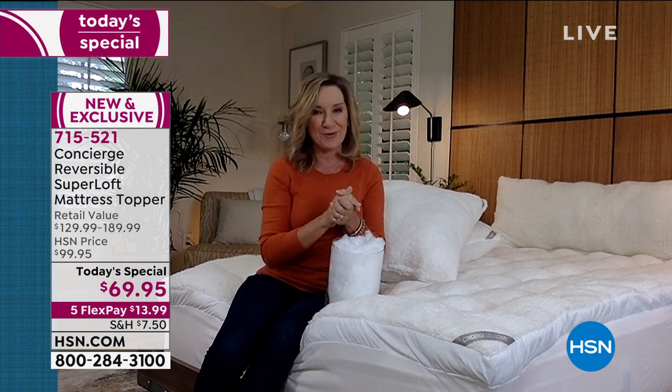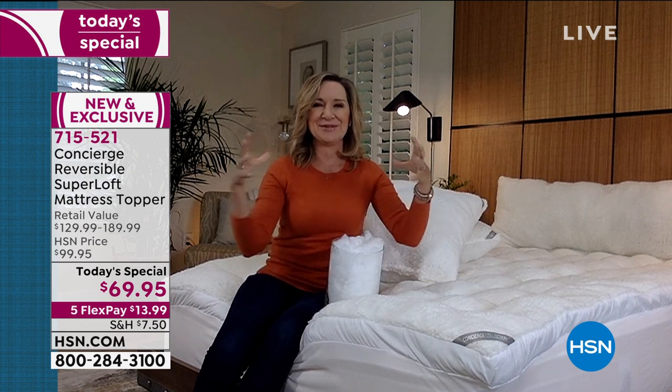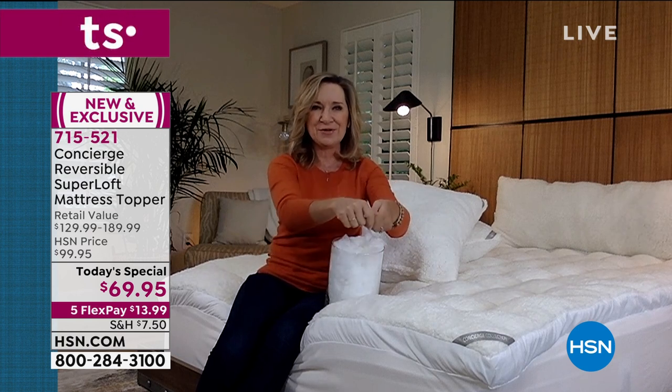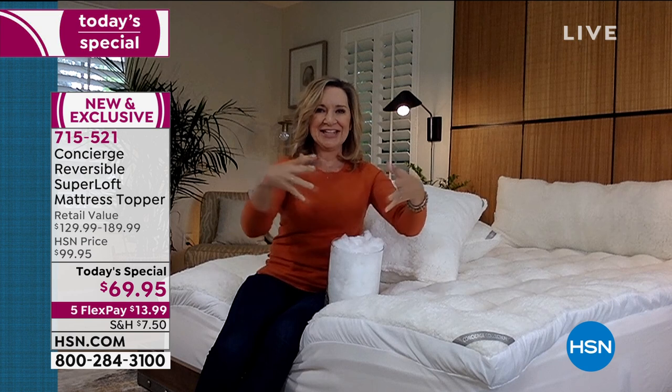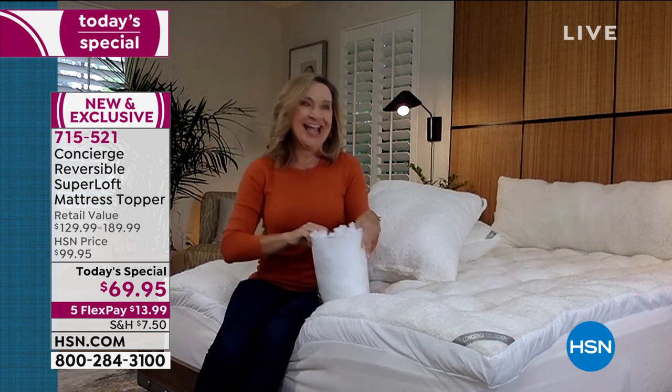Perfect. When you get it home, this was surprising to me, Bobby, when I got mine in the mail. It's vacuum sealed in a box because it's so thick. Oh, so you watch it grow. When you open that bag, it just... That's so exciting.